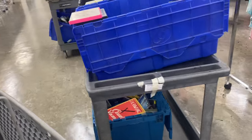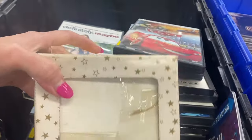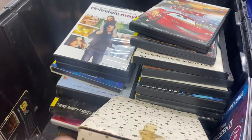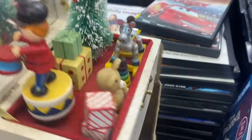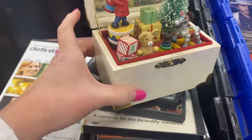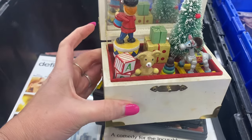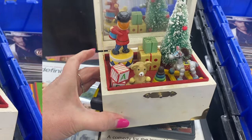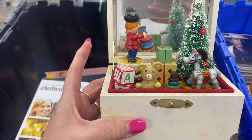We are going around the corner because they have a whole bunch of bins here. This is the newer stuff that they are putting out. And this was, oh, what is this? Let's see if I can get it out. Look at that cute little music box. It doesn't close. Let me see if it works. So it does look like it works.